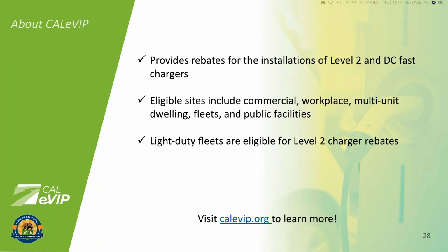Chargers may be public or private, but must be shared use, meaning the charger isn't dedicated to a single vehicle or someone's dedicated parking spot. For fleet eligibility, chargers must primarily serve light-duty vehicles, but can serve medium and heavy-duty vehicles as a secondary use. The primary use of the chargers cannot be for medium or heavy-duty vehicles.